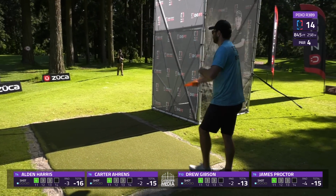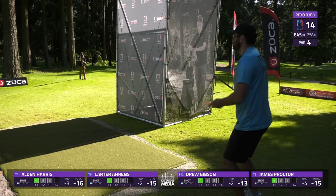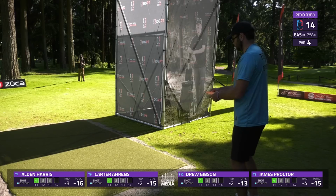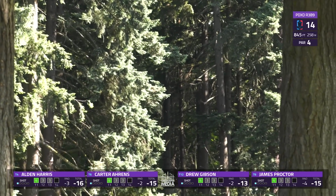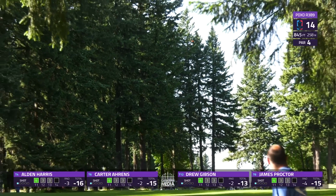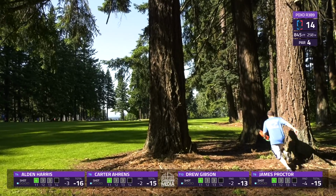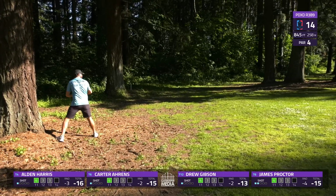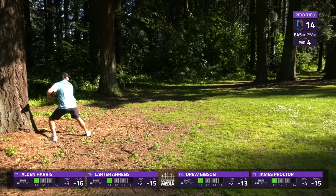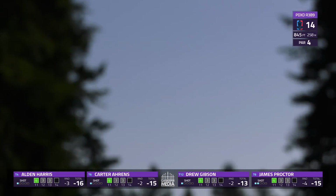Yeah, although it's not a good thing, that's impressive in itself to travel that far right and then still fade out to find the OB. Yeah, I think they're both trying to use an overstable disc to maximize their glide. Proctor goes straight and has gone nose up, also fading to the left. This is kind of a double penalty area, because if you do find that out of bounds, you're also in the trees. You have to pick a gap to be able to throw a full swing, whereas Gibson is in the clear.